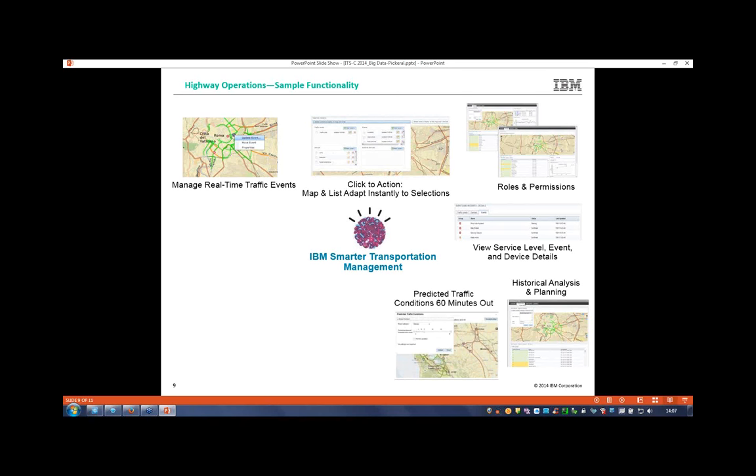And again, as I said before, predicting conditions 60 minutes out. Having a reactive VMS sign that tells you you're in traffic and you're going 20 kilometers an hour isn't really helpful when you're already sitting in that 20 kilometer an hour traffic. What if you could know an hour out to take a different route, or to get on a train and take rail instead of driving, and do a modal shift or a route shift with an hour to make that decision? Or just not go in at all.